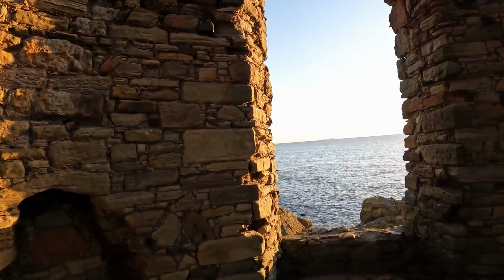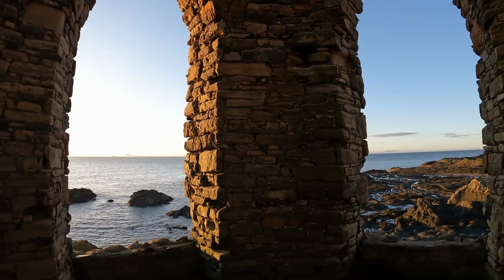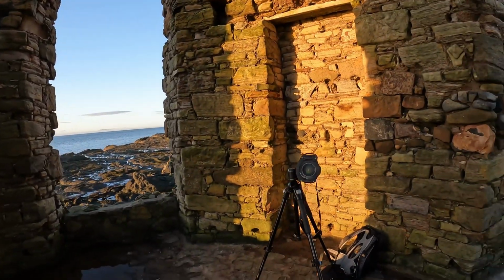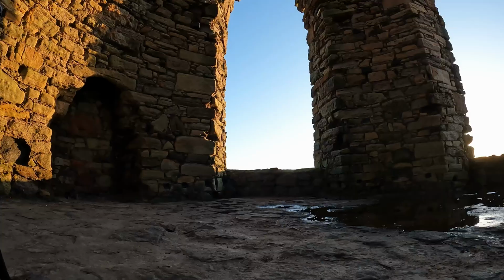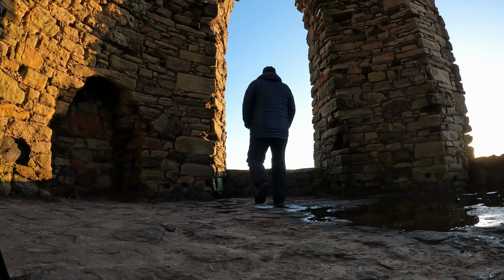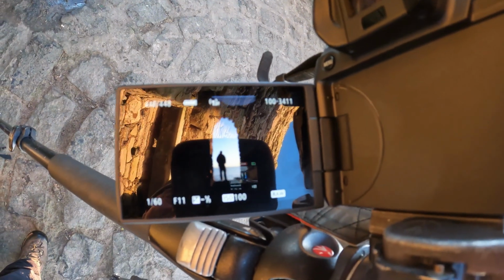I'm currently in Ladies' Tower. This is what it looks like inside. That's my camera setup, just there. And this is the shot I created.